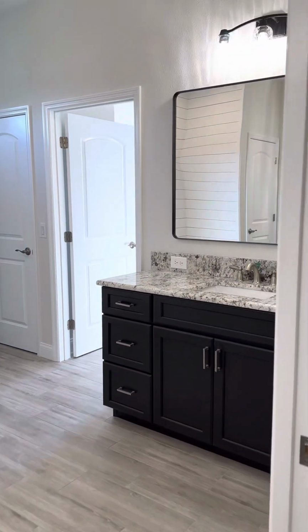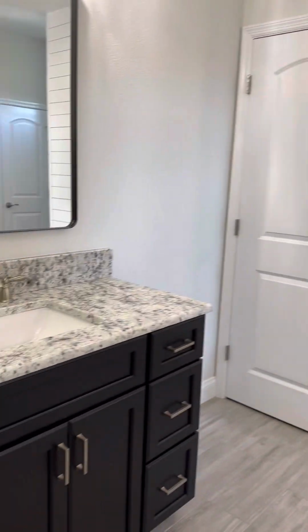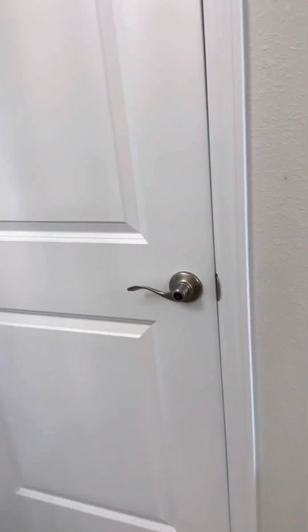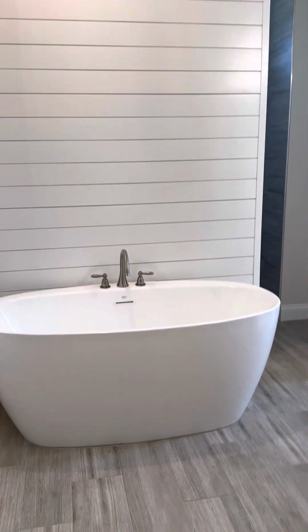This is the master bathroom with his and her sinks on either side. Toilet room right here, water closet. And then a large soaker tub. They went with a shiplap wall behind it. Tucked behind the corner is your walk-in, no door shower, which is nice.